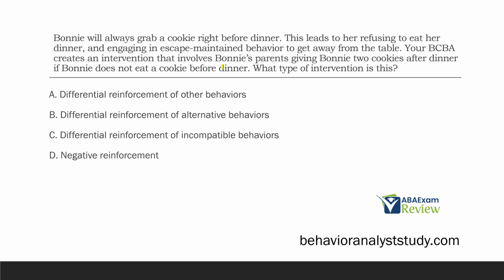Bonnie will always grab a cookie right before dinner. This leads to her refusing to eat her dinner and engaging in escape-maintained behavior to get away from the table. Your BCBA creates an intervention that involves Bonnie's parents giving Bonnie 2 cookies after dinner if Bonnie does not eat a cookie before dinner. What type of intervention is this? All right, we're looking at an intervention, the intervention question. So what is the intervention here? The intervention involves Bonnie's parents giving Bonnie 2 cookies after dinner if, so the contingency, she does not eat a cookie before dinner. Because what usually happens is she eats a cookie before dinner, doesn't eat dinner, gets away from the table.